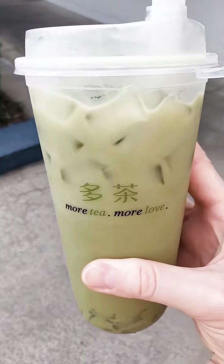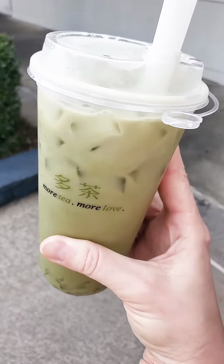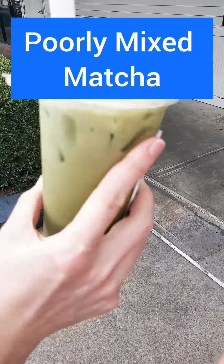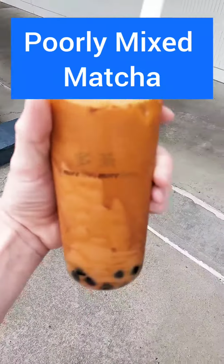So here's the actual teas that we bought here. We have a matcha green tea with lychee jellies. The matcha was not mixed properly. It got on our throat. It was very scratchy, very bitter, didn't taste very good.